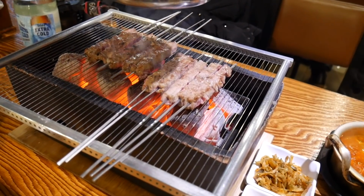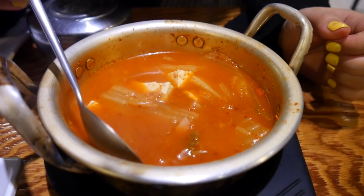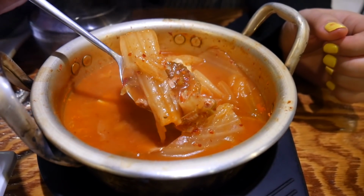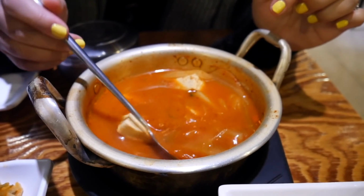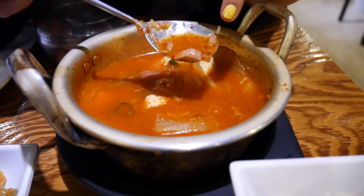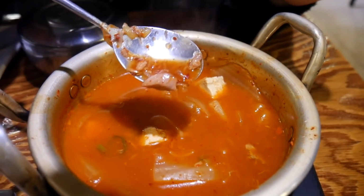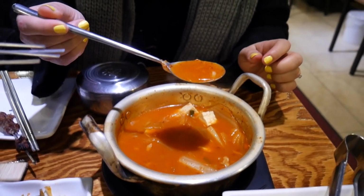So this is a kimchi stew. So you can see it's in quite a watery broth. It's made up of kimchi, so you can see the bits of cabbage in there. There's some tofu, and then I think there's spring onions and also tuna in here. I can see tuna flakes as well. So let's just give a bit of that broth a go.